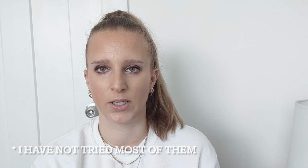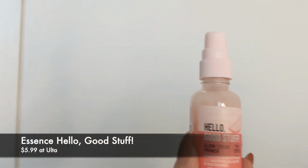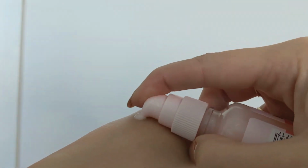I will say too, I have never owned or tried any of the items on my high-end wish list, so I can't speak to if the products that I'm choosing as alternatives give the exact same effect or feeling, but I like to think that this is probably a pretty similar consistency and feeling as the Glow Drops. And $34 versus, I believe this is $5.99 if you can get your hands on it. It's a pretty good alternative that I can use. If I decide one day I want to spend the $34, then I will, but until then, I have a $6 alternative.